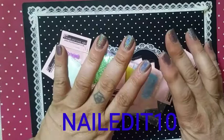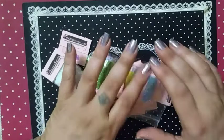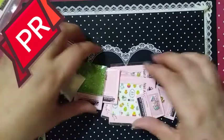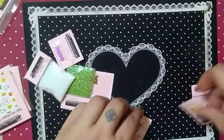She has got such beautiful, beautiful items. She's very cheap on her prices, but it is high quality. We got some PR items here. Gonna try and put things together.